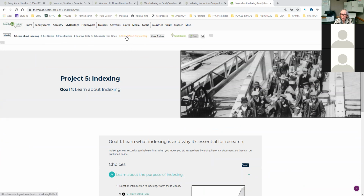We aren't going to talk very much about reading difficult handwriting, but we will try to do everything else that is here in the guide, though it will be rather quick. So it would be a great idea to go back and go through these instructions, read some of the information, and look at some of the videos that are provided in the Family History Guide.